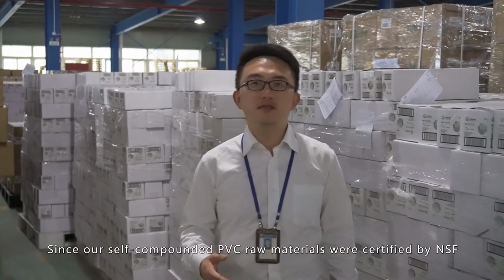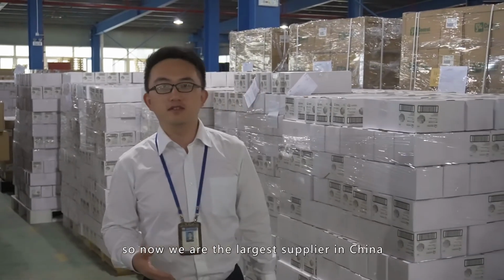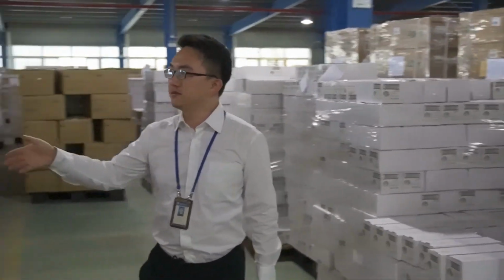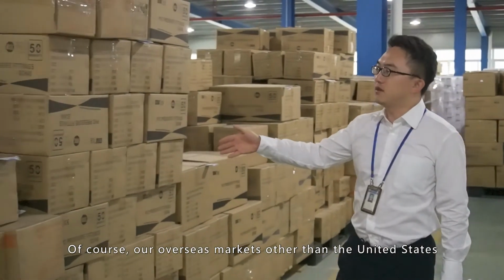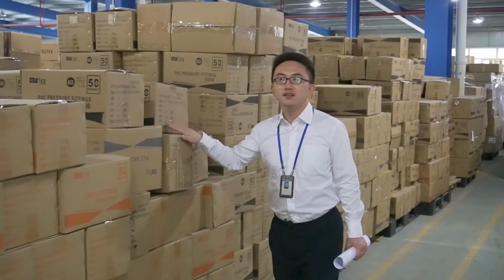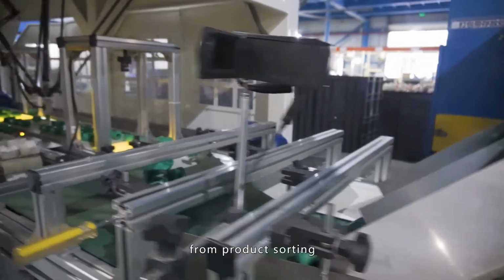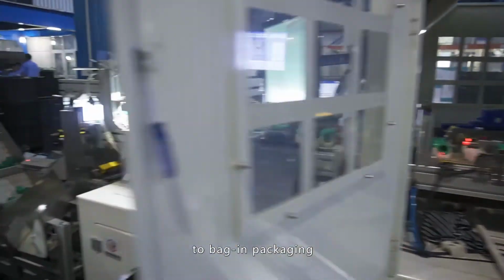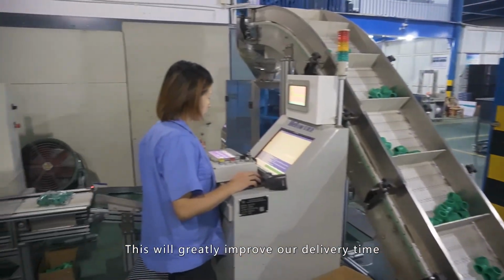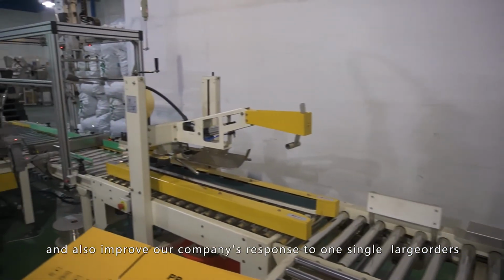Since our self-compounded PVC raw materials are certified by NSF, we are now the largest supplier in China of plastic valves exporting to USA markets. Of course, for our overseas markets other than the United States, our valve package is also reasonable and careful. Next is our automatic packaging line, from product sorting to bagging packaging, and finally bag sealing, all automatic. This will greatly improve our delivery time and also improve our company's response to single large orders.